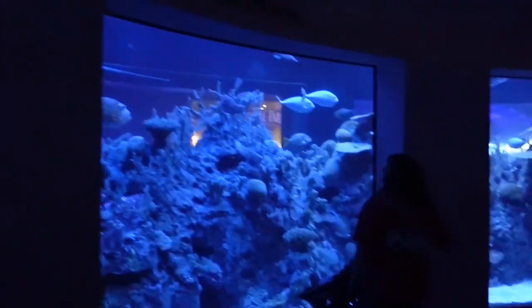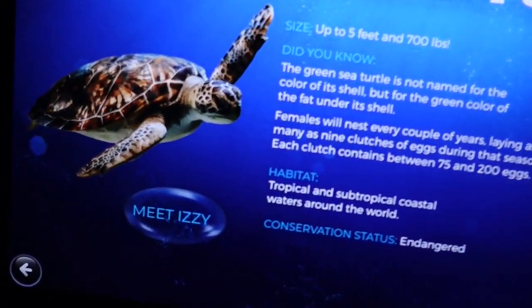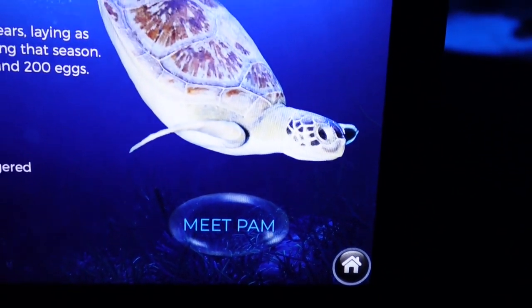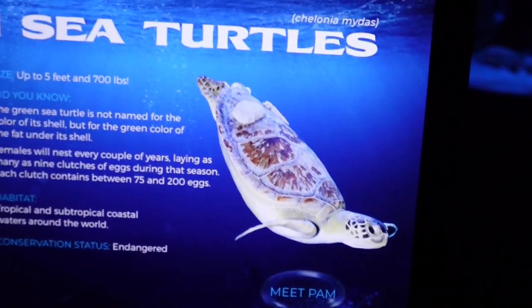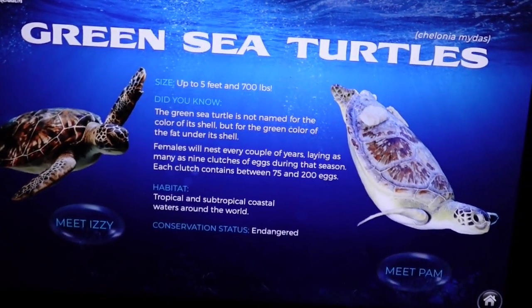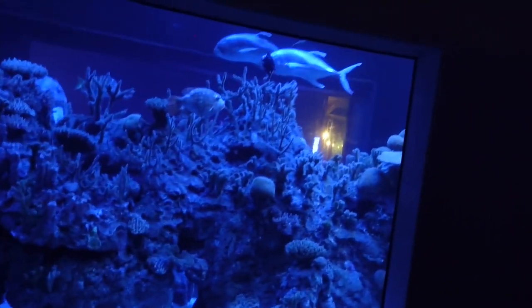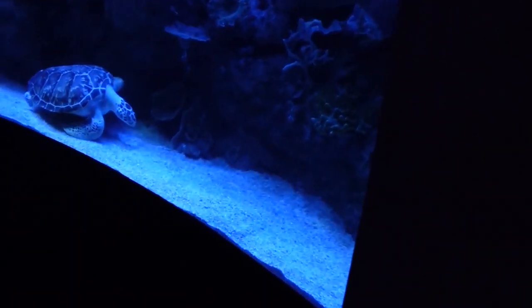Let's go over here to the screen and click on the sea turtles. And you got Meet Izzy and Meet Pam. So Izzy and Pam are the sea turtles, the green sea turtles. I don't know where Pam is, but Izzy's still just hanging out over here on the bottom.